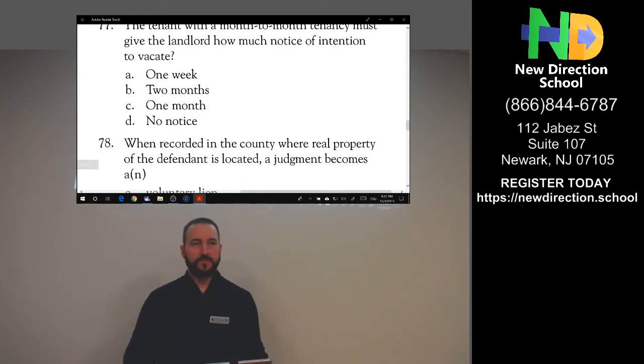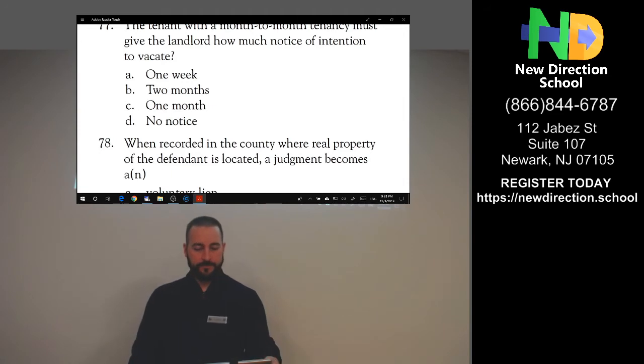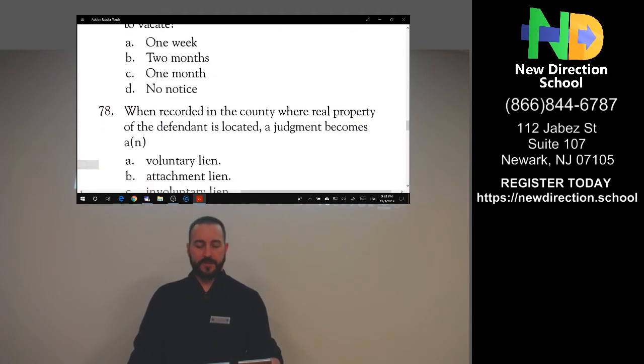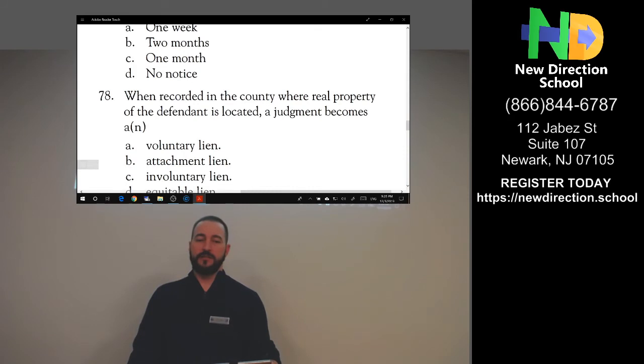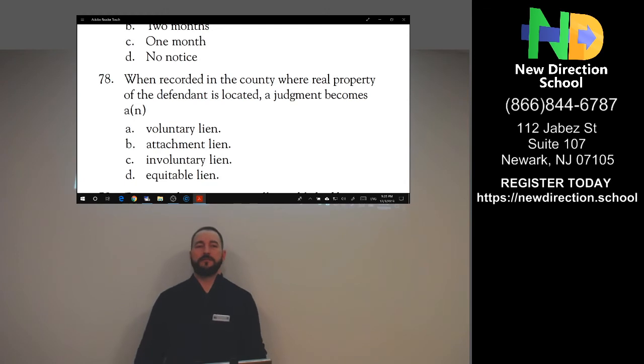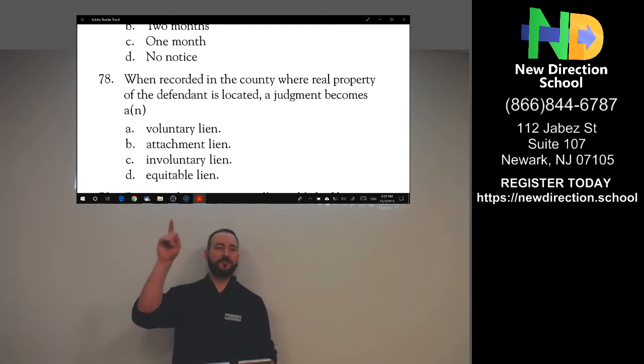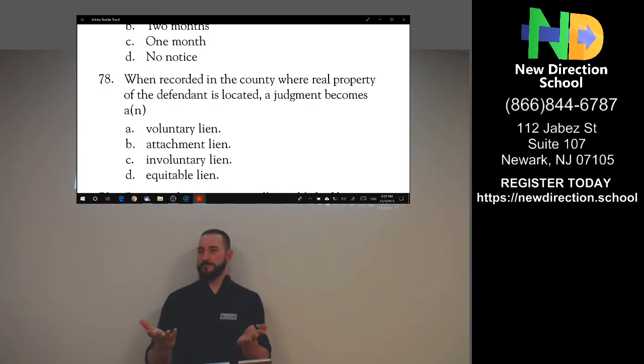78. When recorded in the county where real property of the defendant is located, a judgment becomes a voluntary lien, an attachment lien, involuntary lien, or equitable lien. There's nothing to think about here. It's a judgment. Who asks for it? Correct answer for 78 is C, C as in Charlie. I see you guys reading into it. It's a judgment. Go straight for the answer. Here is straight for the kill. Involuntary lien. You got it?